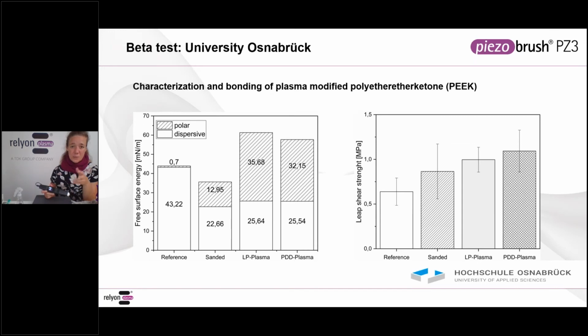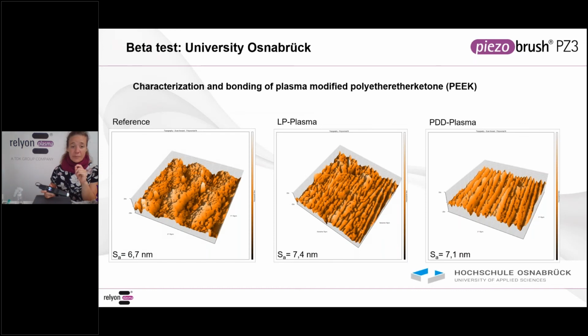And what also came out of this investigation was some lovely pictures from the AFM, which show you that what we also do on the surface is a kind of nano roughening. So it's not only the generation of these anchor groups that are basically just chemical groups, but also a roughening of the surface that leads again to increased bonding.